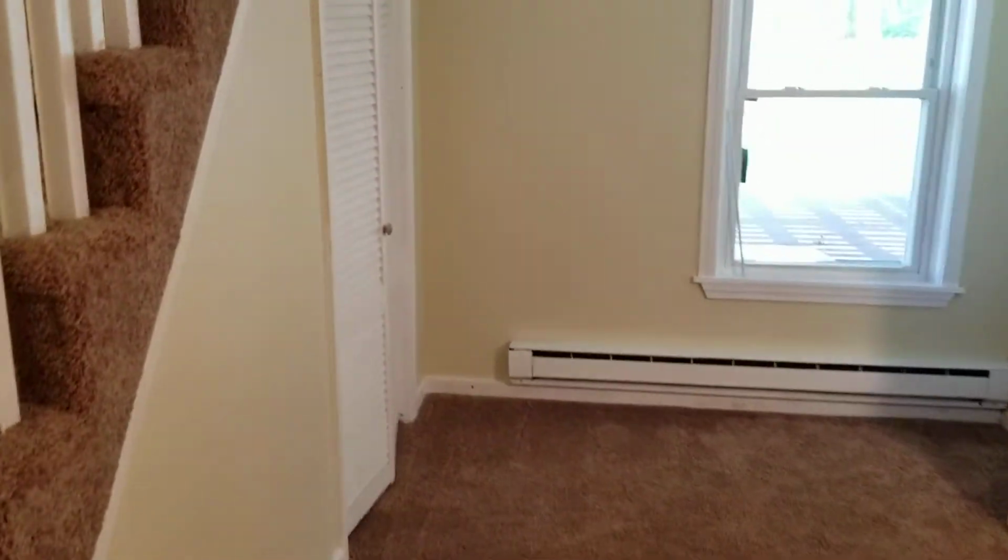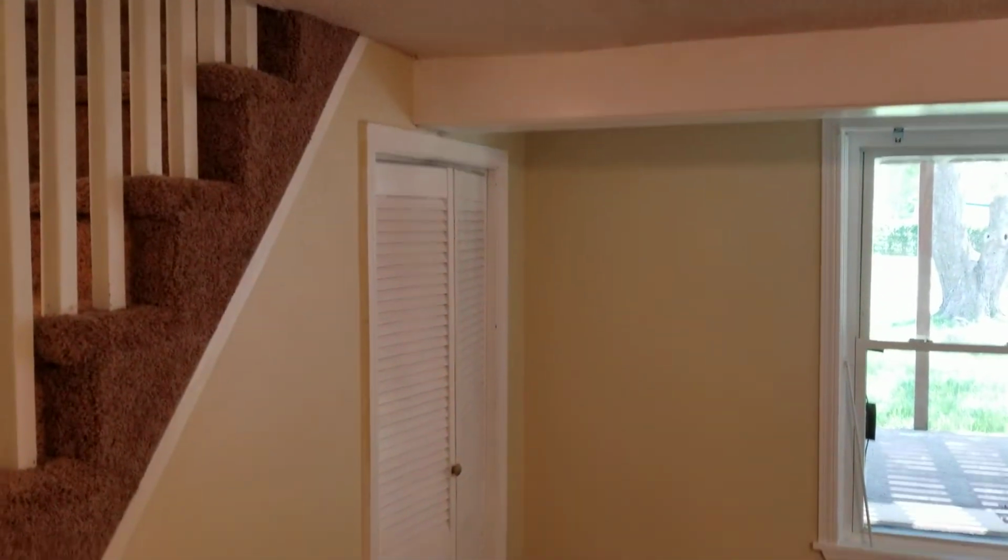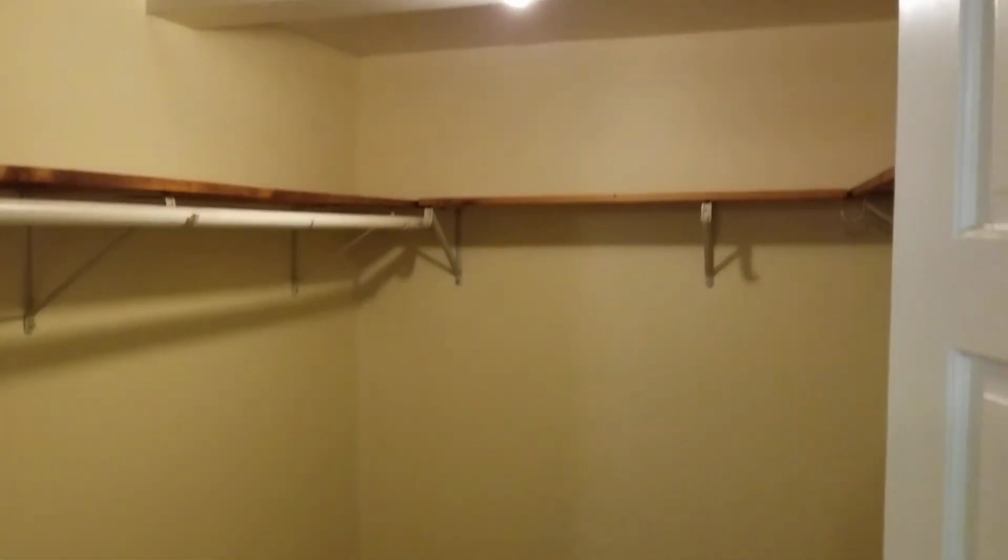And not only do you have this small closet space over here for some bedroom storage, but you also have a walk-in closet housed in this bedroom as well. Good amount of space for bedroom storage in here.